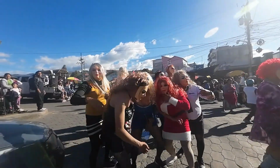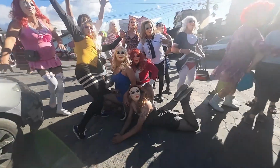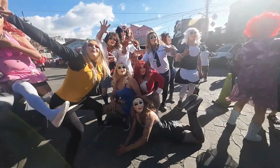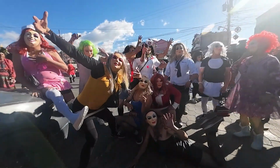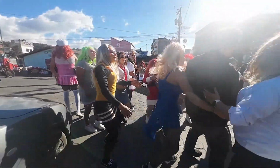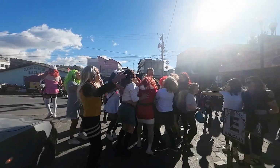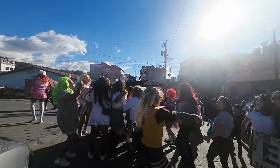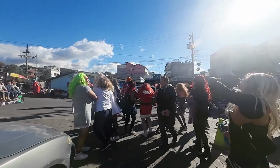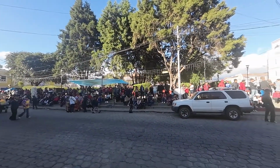So we've literally just got off the bus in Salcaca, which is a small town near Xela. We knew there was a festival going on this afternoon, but we weren't really expecting this. Ouch. The day is El Dia del Diablo, or Day of the Devil.